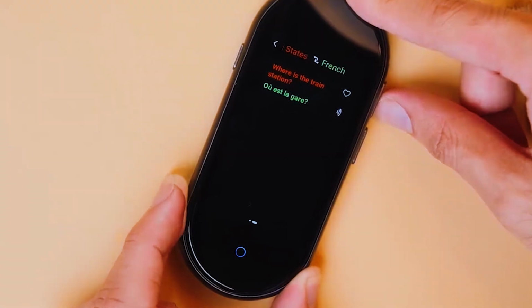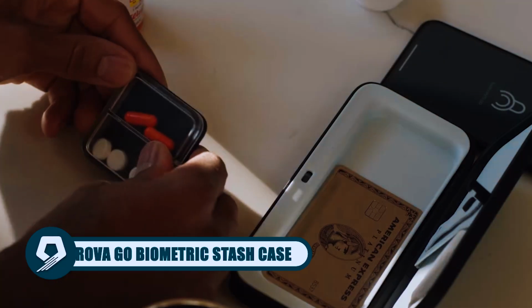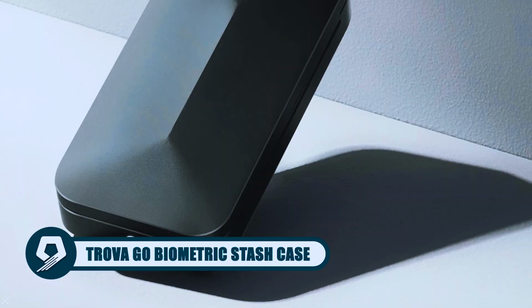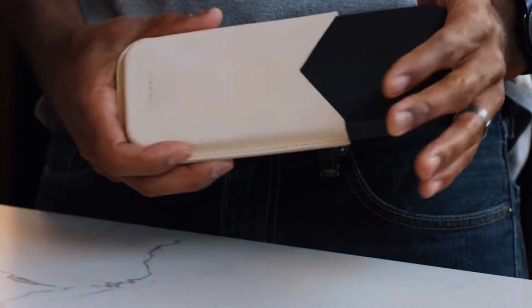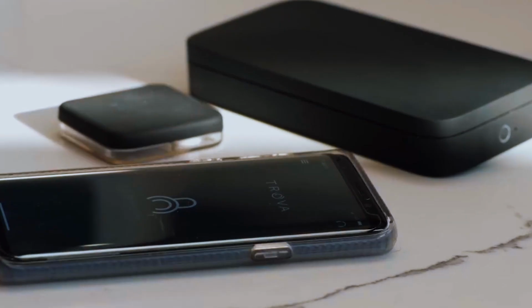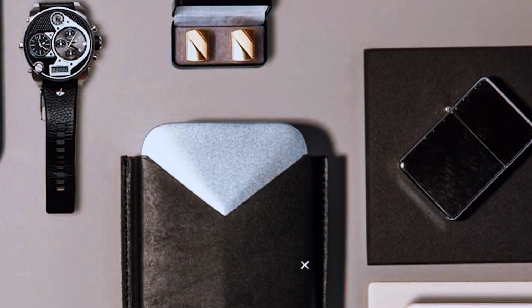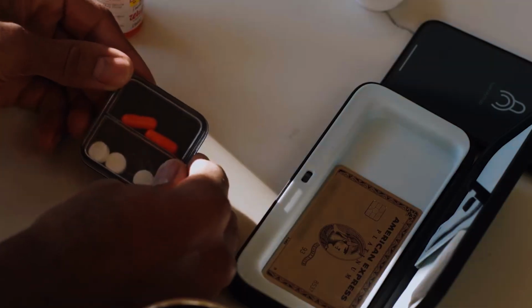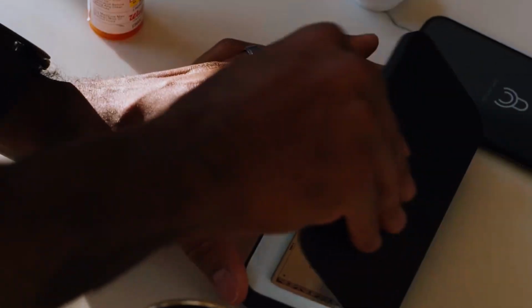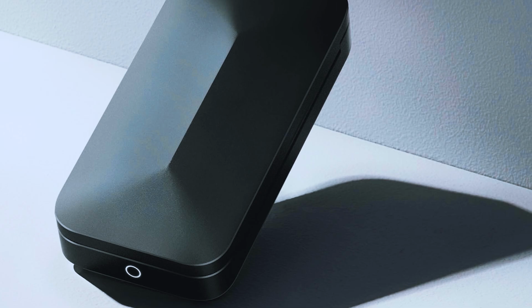Embark on a journey of intelligent and fashionable privacy with the TROVA Go biometric stash case. This discreet and secure case provides a safe haven for your valuables, ensuring peace of mind throughout your travels. With biometric scanning and Bluetooth connectivity, only authorized users can access its contents. Available in a range of sleek designs, this pocket-friendly device is ideal for safeguarding jewelry, prescription meds, and other discreet items. Elevate your confidence with TROVA Go's intelligent storage solution.